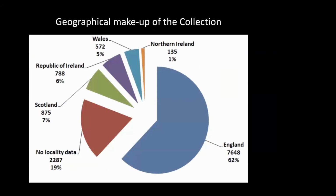The geographical makeup, perhaps not too surprising, but it took a lot of work to get this data. So the bulk of it is from England. So England, as in England, Scotland, Wales, not the United Kingdom. There's about 20% of it that doesn't really have any satisfactory locality data. And this is just a reflection that there was an awful lot of stuff and that Arthur didn't keep up with his curation. And from Scotland, about 7%. The Republic of Ireland, similar, a little bit less from Wales, and hardly anything from Northern Ireland. And the reason that the Republic of Ireland features so strongly is that he had family connections out there through his sister Chloe marrying the Guinness family. And he made quite a number of trips over a long period of years to Ireland, particularly interested in the metamorphic minerals and also the wavellite.